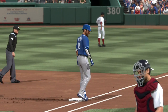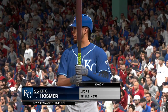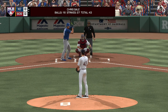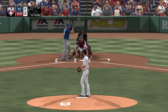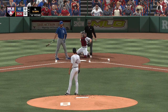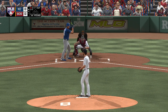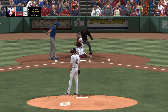First baseman number 35, Eric Hosmer. Stepping in and ready for another shot, Eric Hosmer. A base hit in his first trip. Into the windup and the pitch. And he'll hold off on the slider here to start the at-bat. It's ball 1. The 1-0 delivery. Takes a high fastball for a strike.